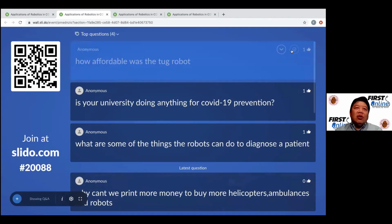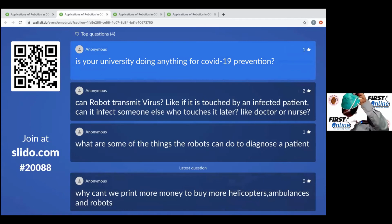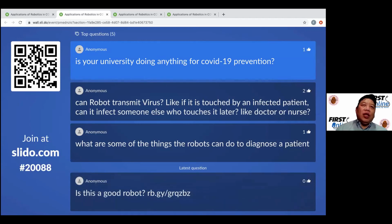Is your university doing anything for COVID prevention? Absolutely. You can see in some of my images, I have my face mask on. I have my N95 face masks. I have my face shield to put on. So when I go in, I will get my PAPR before I get into the ICUs. So protection is absolutely important for us.